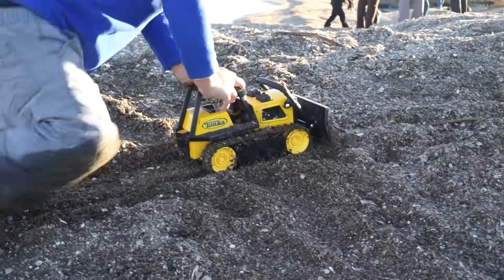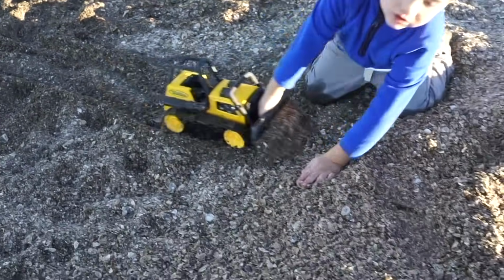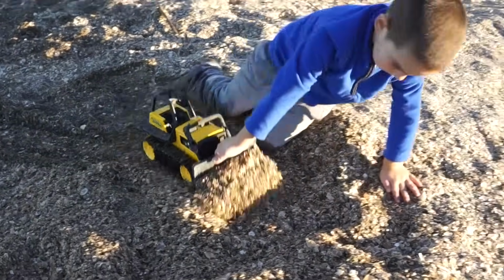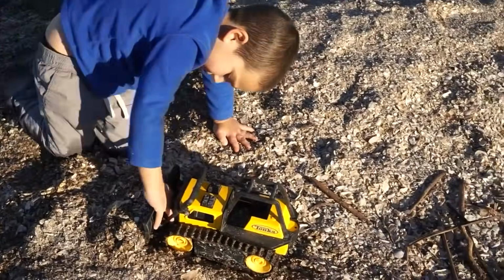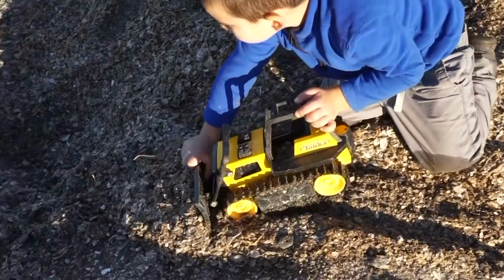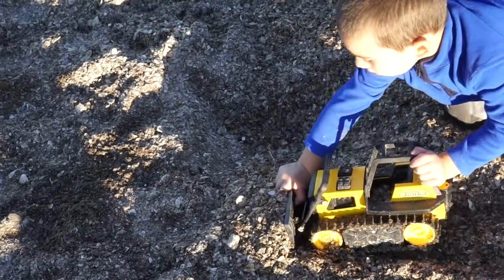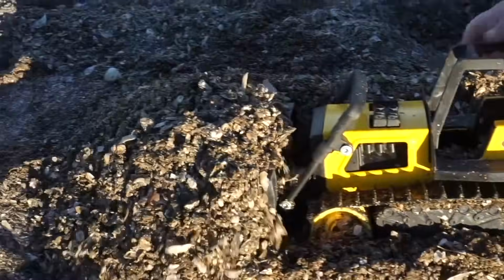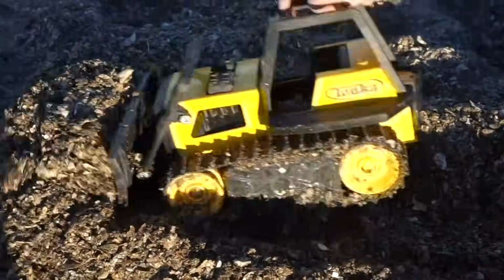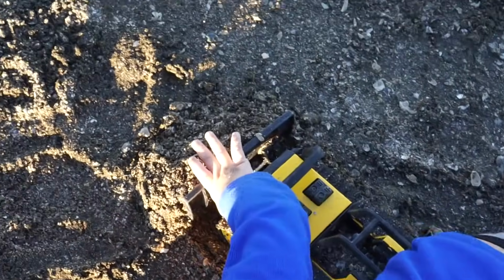There's bumps all over the place. Yeah. Here comes down a rumbling soil.